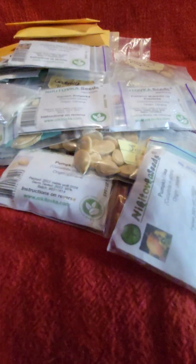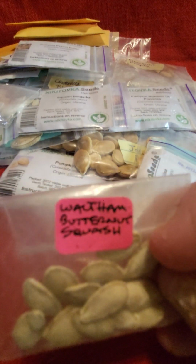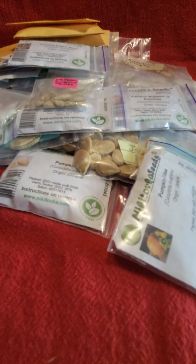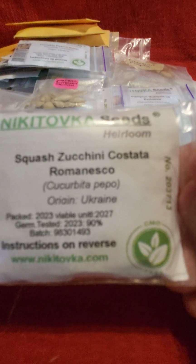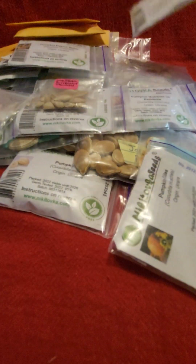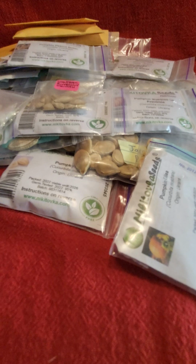This one, and I think that might also be a Cinderella style squash. I don't know. Waltham butternut squash. And then we have Costata Romanesco zucchini. Getting down here to the end of this big old gallon bag. It was shoved full for real.